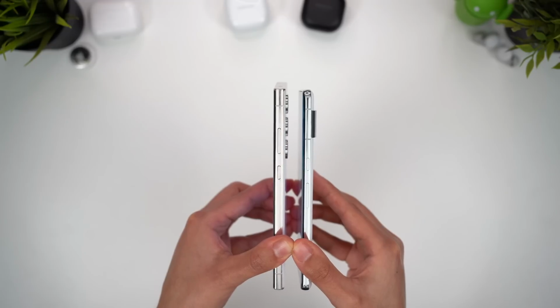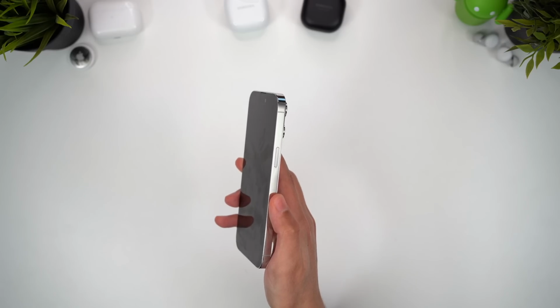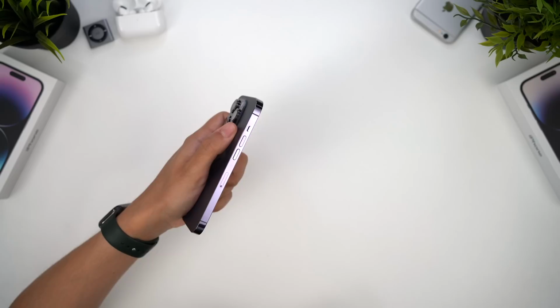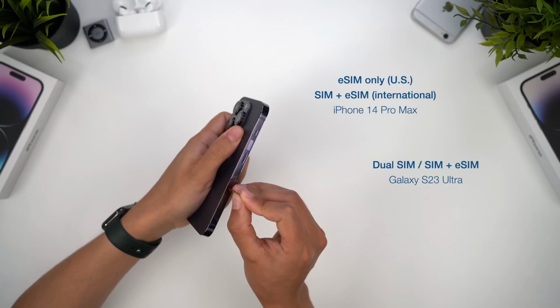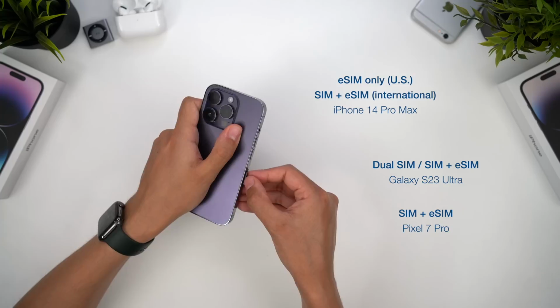Having its buttons slightly lower down than the Galaxy makes those easier to reach as well, but the iPhone wins here for conveniently splitting them across both sides to avoid confusion, and for providing a handy physical mute switch. I should point out that US models of the 14 Pro Max are now eSIM only. You cannot put a physical SIM card in those like you can the other two phones.